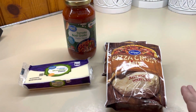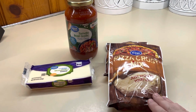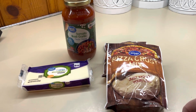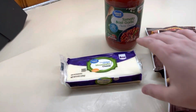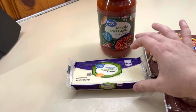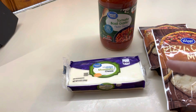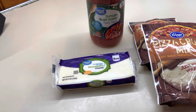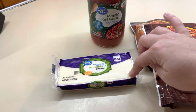You can use the refrigerated dough, but doing this and just adding water in is gonna be super cheap. These have gone up with inflation, but this is still the cheapest option versus buying the refrigerated dough. And then you need some cheese. I'm just gonna use this 8-ounce block of mozzarella. I might not add all of it. We'll just kind of see how it goes. But buying the blocks of cheese like this, and by the time you shred it, it's honestly the same amount if you would buy one of the smaller bags at Walmart, and this is still a cheaper price.